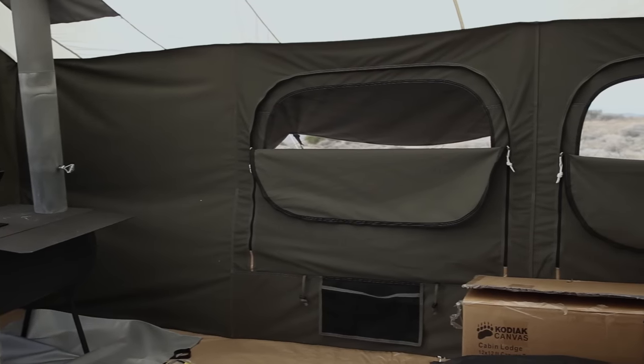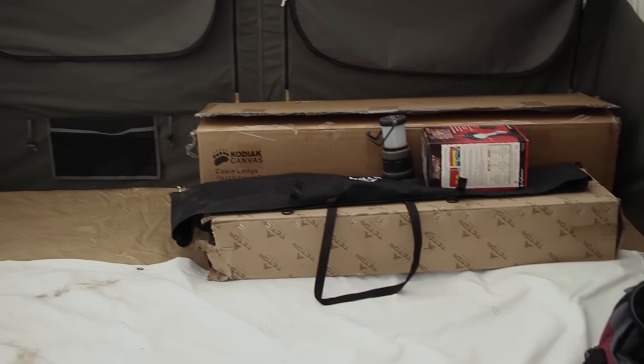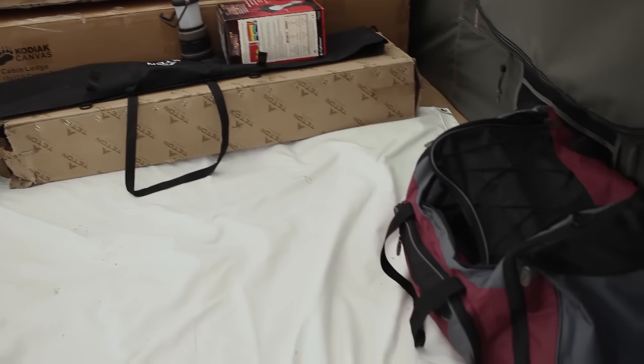The Kodiak has a very nice, open feeling, especially with all the windows. I really like the 10-ounce Hydra Shield canvas roof. It really helps light up the inside of the tent.